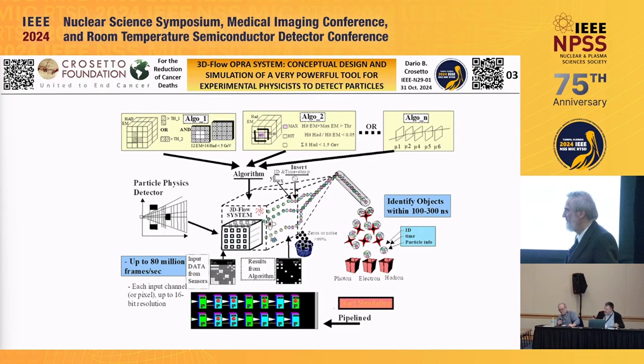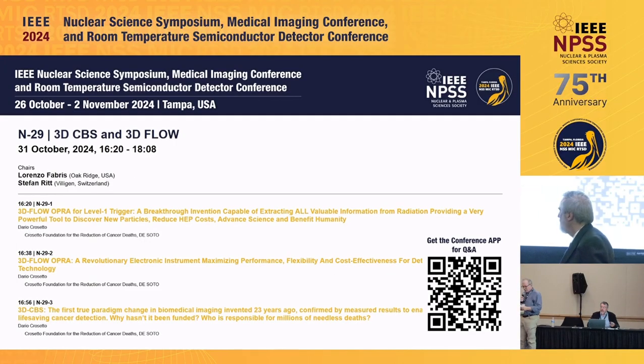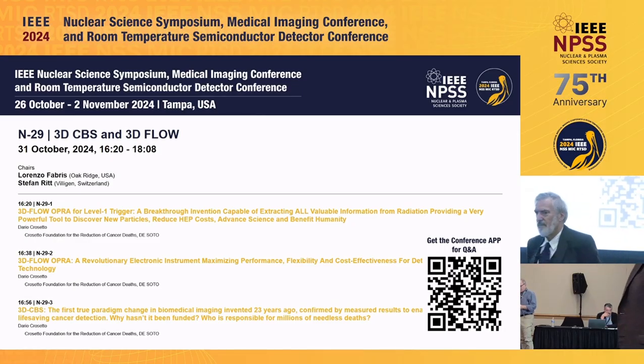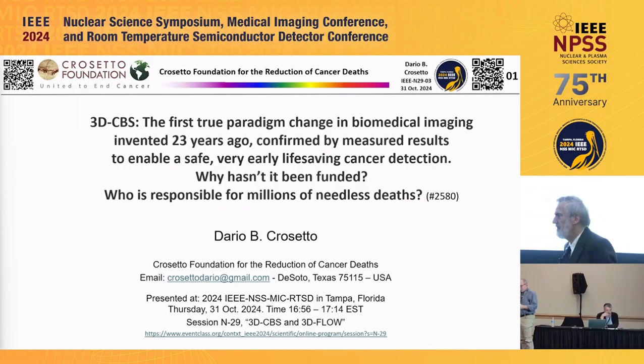All right. So we're going to proceed now with the third talk, this time 3D CBS. The first true paradigm change in biomedical imaging, invented 23 years ago, confirmed by measured results to enable a safe, very early life-saving cancer detection. Why hasn't it been funded? Who is responsible for millions of needless deaths?